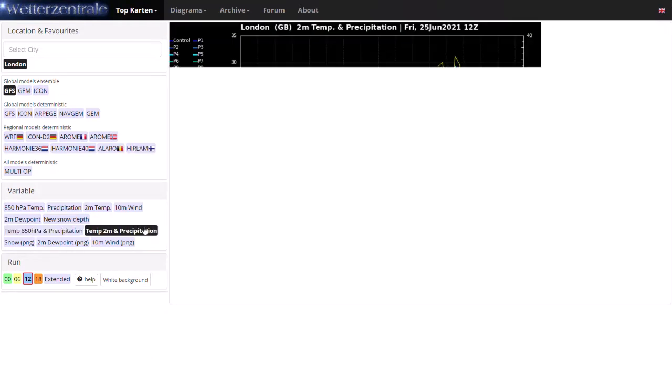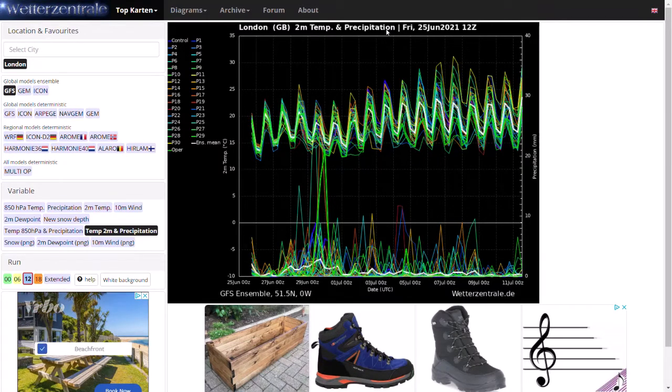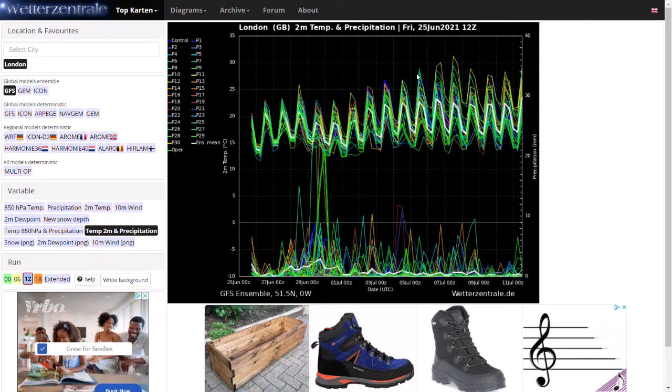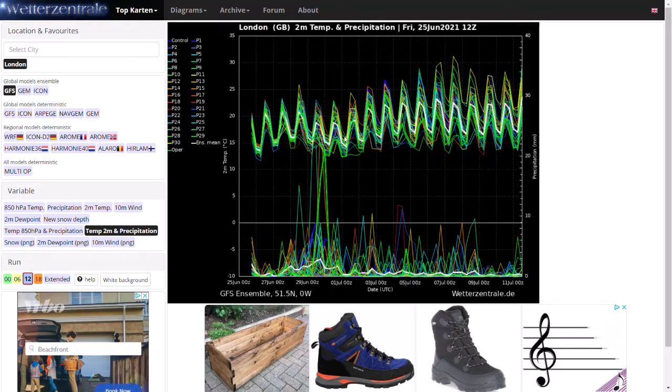As ever with this time of year, when we do see sunshine, temperatures can rise. Someone told me they were getting temperatures up to the mid to high 20s, even 30 degrees in the longer term. That's where we see more sunshine and dry conditions. But for the next week or so, especially in the south, temperatures will be struggling to get to around 21, 22, maybe 23 degrees if we do see sunshine. But we do see showers and more prolonged spells of rain.